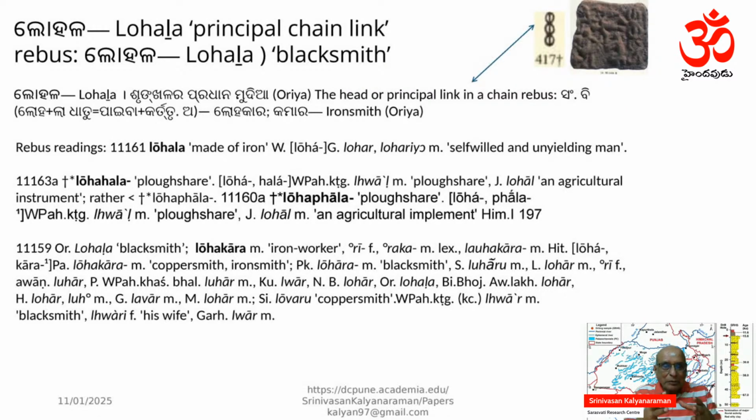Lohala, principal chain link. Lohala, blacksmith. Lohala can also be a plowshare. Lohapala, plowshare. Lohala, blacksmith. Lohakara, iron worker. Now look at the number of languages: Prakritam, Pali, Sindhi, Kannada, Punjabi, Western Pahadi, Bengali, Oriya, Bihari, Hindi, Gujarati, Marathi, Sinhala.